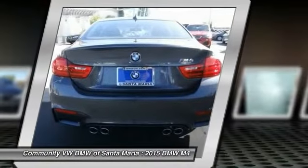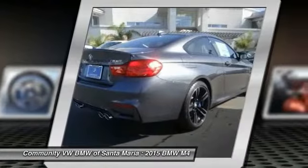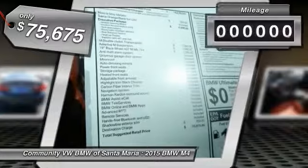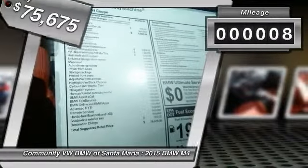For those whose idea of driving is a high-powered, passionate experience, this car means business and is priced below $80,000. This vehicle has less than 100 miles.